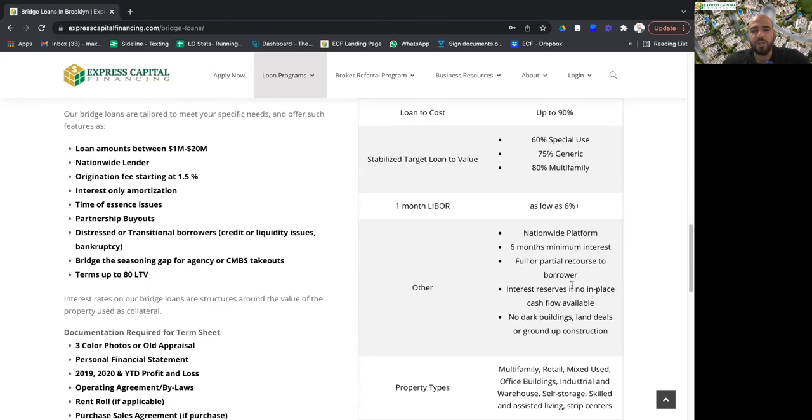Our interest rates are generally hovering right now at the 1 month LIBOR plus some. So I would say about 6-7% plus. There is 6 months of minimum interest on this loan. Generally speaking, you're usually going to be in the loan for longer than the 6 months for these commercial properties, as there's a little bit more to do. We do offer partial recourse to borrower on these since the loan amounts are higher.